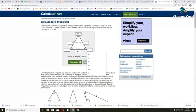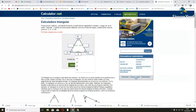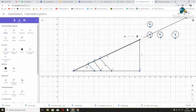4.5, 90 degrees, 22. Right. Oh, 4.7. Look at this. 1,899 meters is the size of the mountain when you look at the sun. So it's like you are standing in front of a small mountain of 1.8 kilometers.